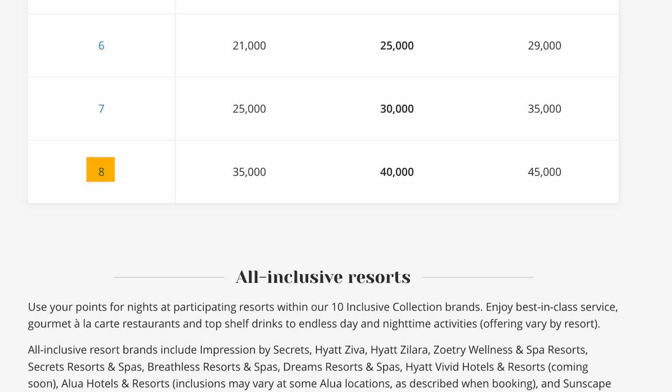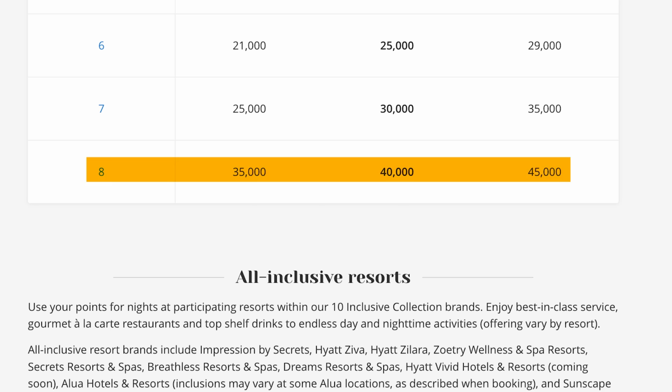It's a bucket list hotel for a lot of Miles and Points enthusiasts because you can use Hyatt points for the stay. It's a Category 8 hotel, so that means it will cost 35,000 points a night during off-peak, 40,000 for standard, and 45,000 for peak for a standard room, which I showed you earlier, which isn't bad, but it's a lot of points. At least it's an all-inclusive hotel.